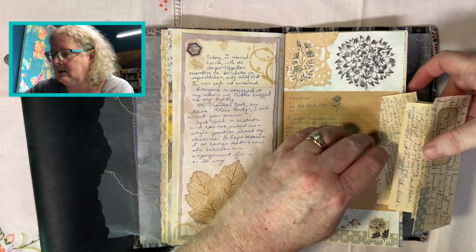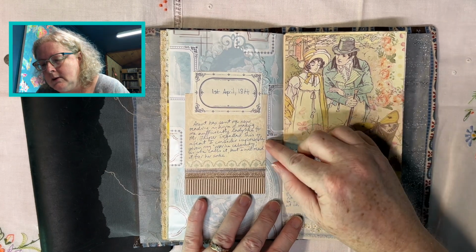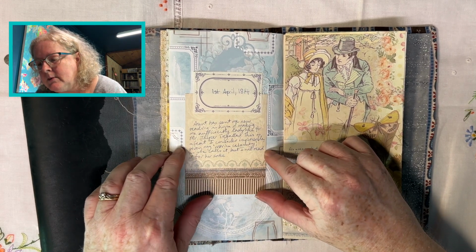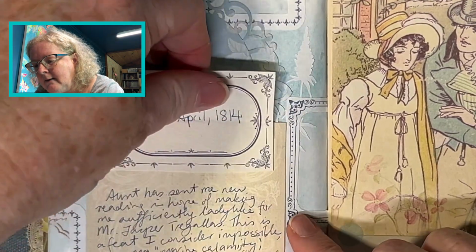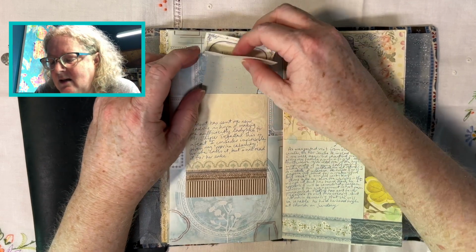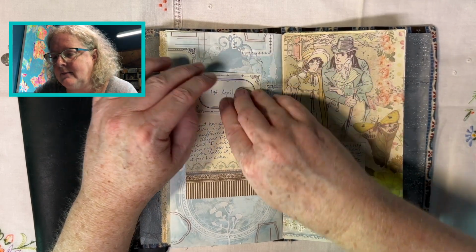Oh, come on, in you go. In you go. Well, I didn't hide that bit properly, but that's okay. 1st of April. Oh, does that mean you're reading and having sufficiently ladylike from Mr. Jasper Dragalis? Oh, I wonder if she's going to feat I consider impossible. But I will read it for her sake. Look, there's writing on the back. But it doesn't come up. Why doesn't it come up? It's a definite pocket. Oh, it's just a little bit sticky for some reason. Wow. That might be the shortest note we've found yet. Was that worth hiding? I guess it was.